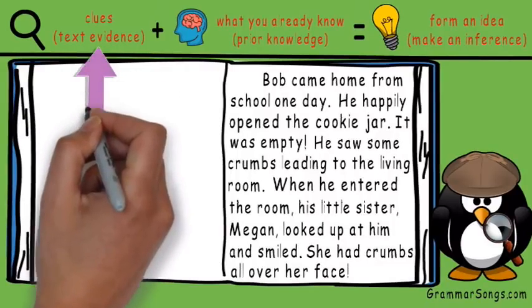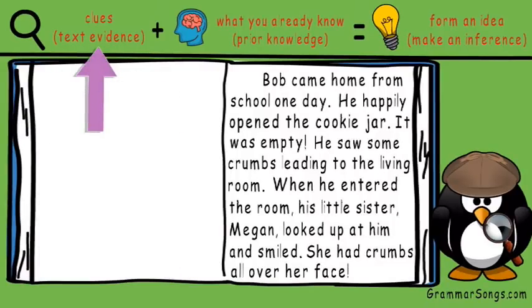First, we need to look for clues in the text. Detective Waddle, what clues do you see? Well, the cookie jar was empty. There were crumbs leading to the living room. Megan looked at Bob and had crumbs on her face. Very good. Now we need to use what we already know, our prior knowledge.